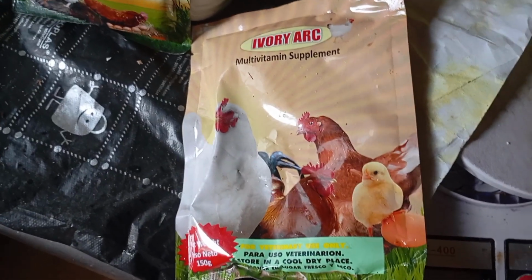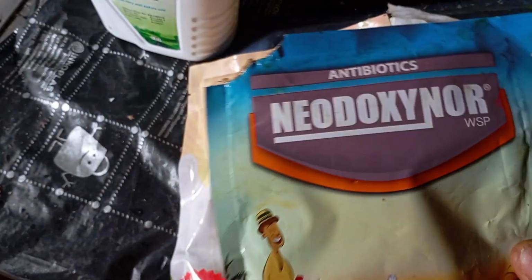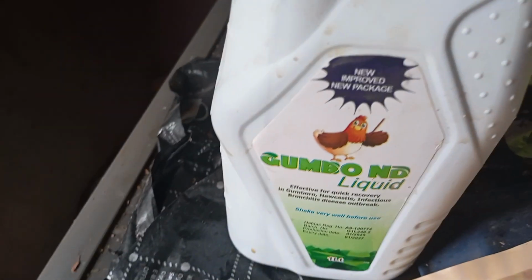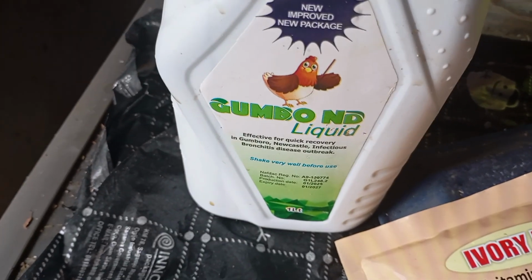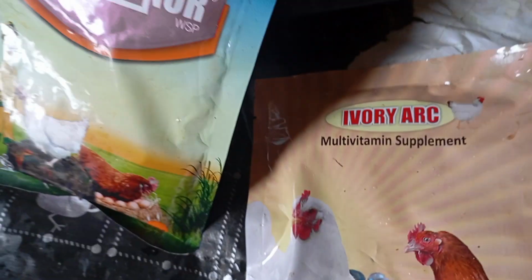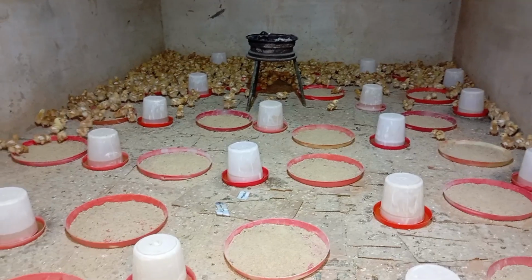This is the vitamin Ivriac. This is the antibiotics, neodozinone, that we're using. And of course our Gumbo ND. So this is Gumbo ND, neodozinone, and Ivriac vitamin that we used for brooding.